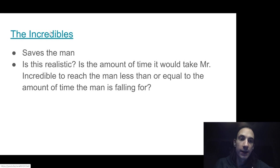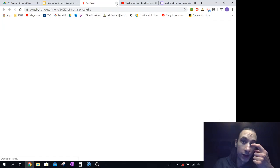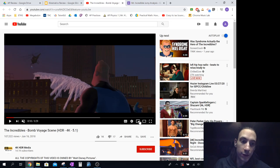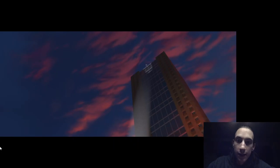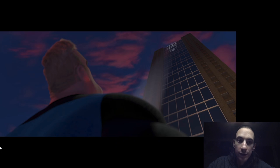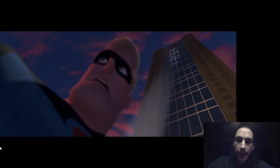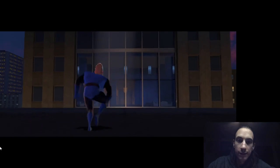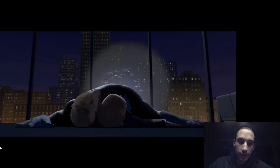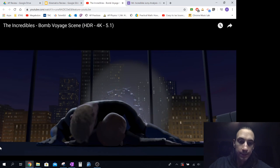So what we're looking at is this scene from The Incredibles. I won't talk too much about the background of the scene because it's oddly dark for a Disney movie. We have this man, and he is falling off of a building, and we see Mr. Incredible. He realizes that he's falling, runs back, jumps, and saves the man. So cool. So we have that scene.